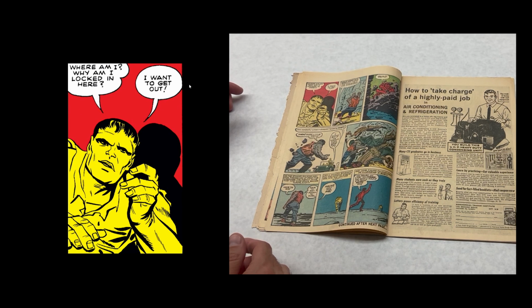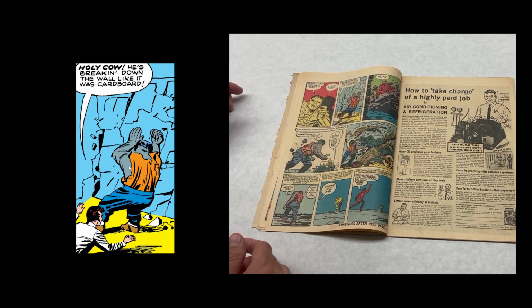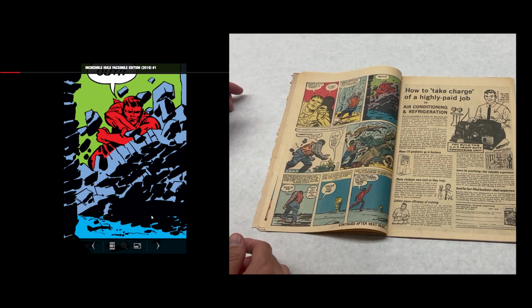I want to get out. Where am I? Why am I locked in here? None of that dummy hulking stuff. But I think that changes here pretty quick. Holy cow, he's breaking down the wall like it was cardboard. Out. See, and so already now, it's switched to dumb Hulk.